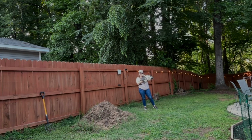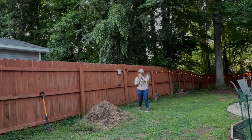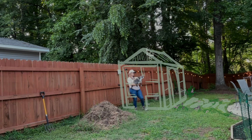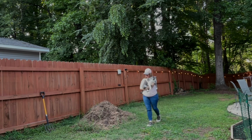Right here in this area where I'm standing, I would love to put a greenhouse. So it has been emotionally taxing. It has been very draining putting seeds in the ground and babysitting them and just making sure that they're protected and that they come up. But I imagine that the greenhouse is going to go right over here and have some nice pathways over to the fire pit, and just kind of have it be like a little garden moment.